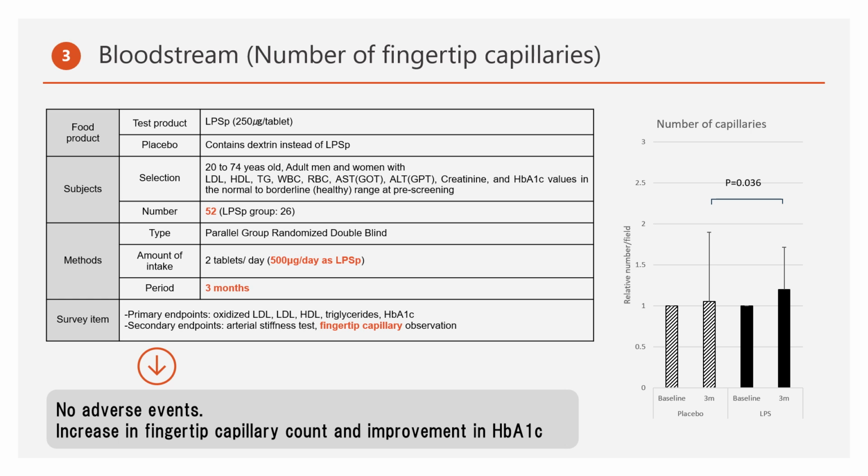The purpose of this study was to improve bloodstream. 52 healthy volunteers had consumed 500 micrograms of LPS per day for 3 months. The results revealed a significant increase in fingertip capillary count in the LPS group at month 3 compared to the placebo group. No adverse events were observed.